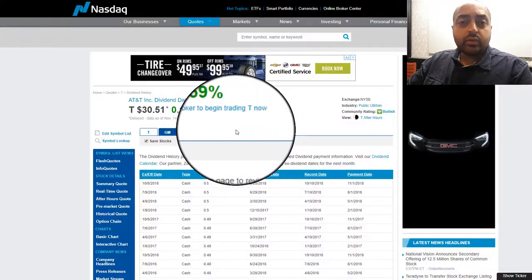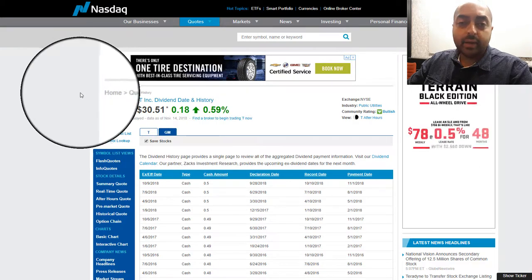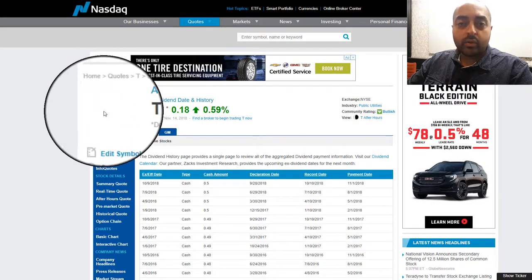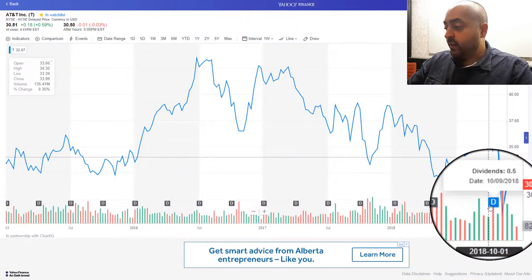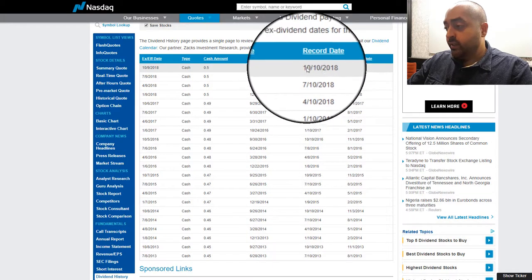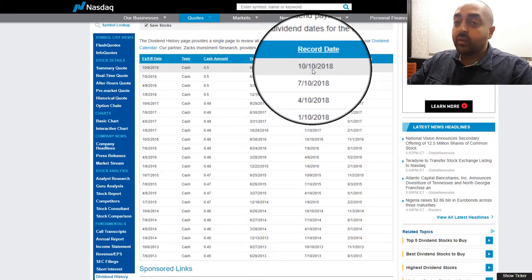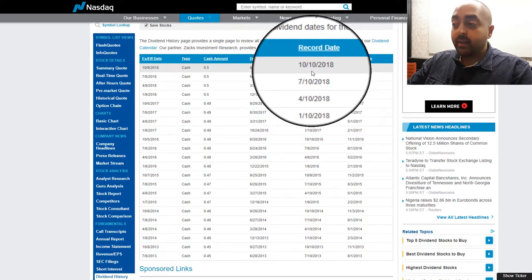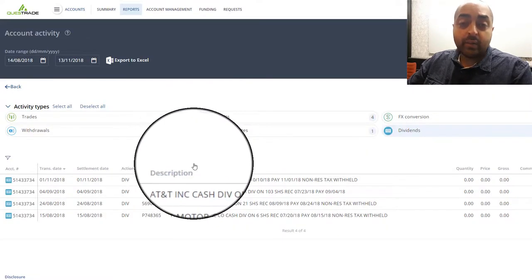To get those dates, just simply Google search AT&T dividend payment date, go on a reliable source, and then here you can see, for this stock that we're looking at, record date October 10th. So that means you need to have held the stock 2 or 3 days before October 10th. And if you do, you will get a dividend payment on November 1st, which is deposited in your broker account.